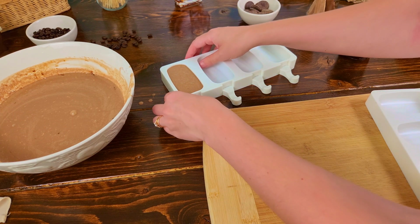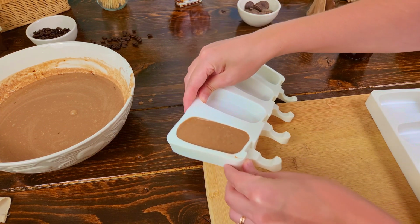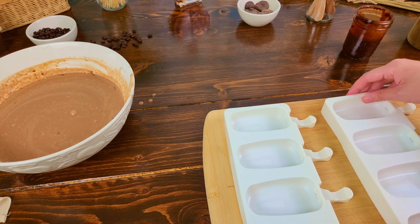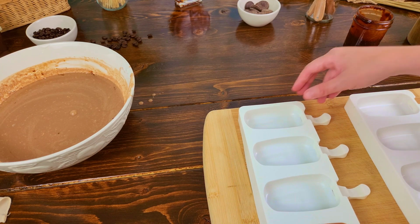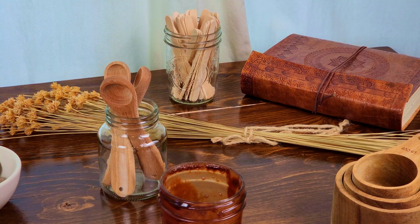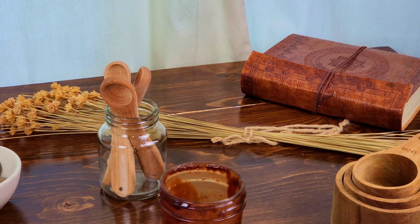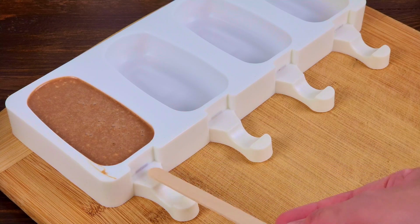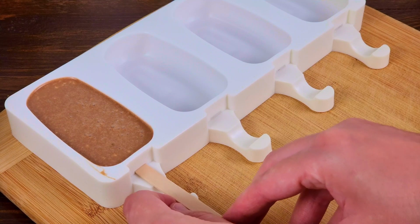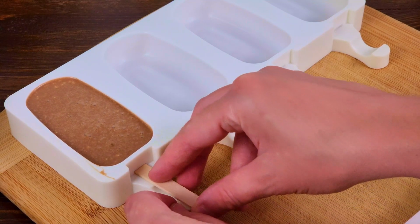I did almost forget to place the molds onto a cutting board before filling them. This is a pro tip because it makes it so much easier for you to move the molds to the freezer without accidentally spilling anything. You might have also noticed that I forgot to put in the popsicle sticks. With these molds, you're supposed to place the popsicle sticks before you fill the molds. Luckily, I'd only filled one when I remembered, so it wasn't that big of a deal.